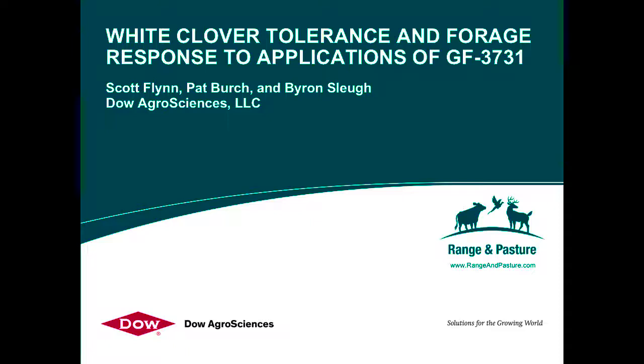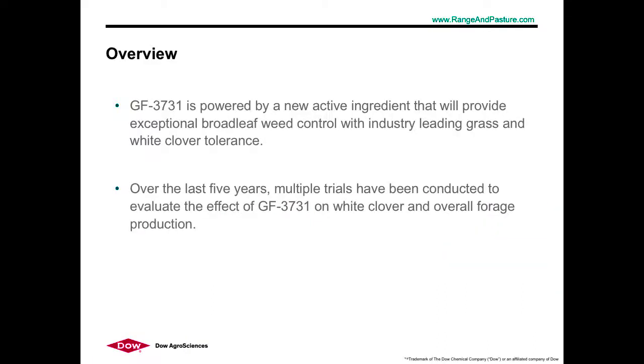So I'm going to talk a little bit about white clover tolerance and forage response. And I'm just going to point out, Byron Sleugh is giving a poster. We do also have a clover tolerance poster that Byron's going to be presenting that talks about varieties. And you're going to see that there are differences in tolerance among white clover varieties, which we're really excited about. So make sure you take a chance to go look at that.